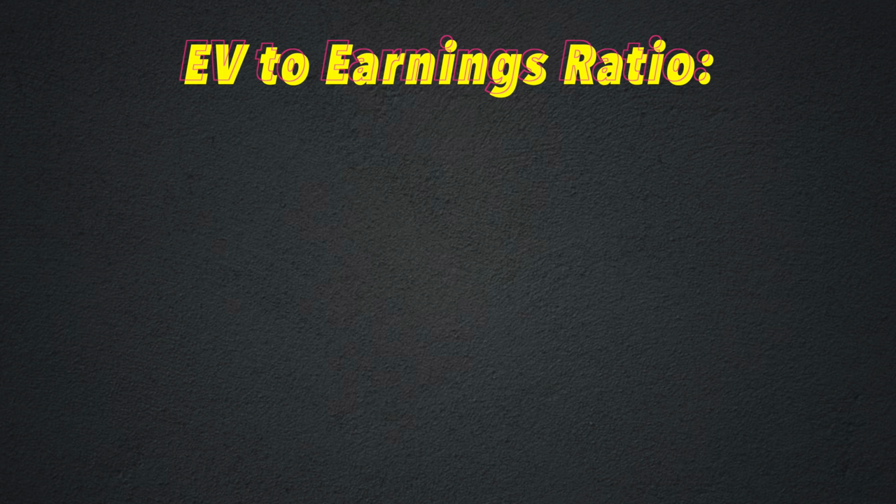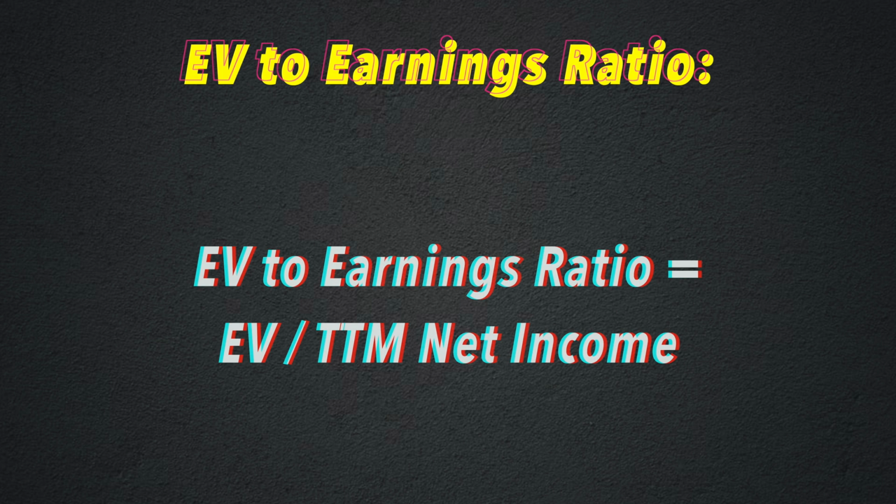Finally, the fifth valuation metric I like to use is the EV to earnings ratio. You would calculate this by dividing the company's EV by its trailing 12 months of net income.